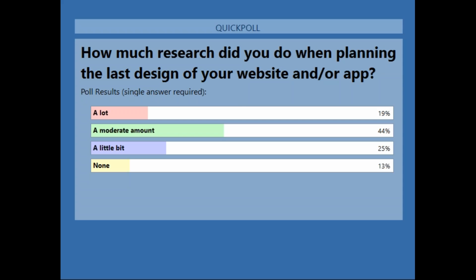We looked a lot at our analytics. I mean, this isn't our first website redesign. It's malleable. We're constantly changing. So we've looked at what was successful in the past and what works and what doesn't work, and changed it as we go.